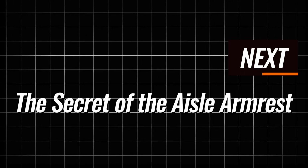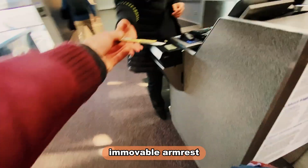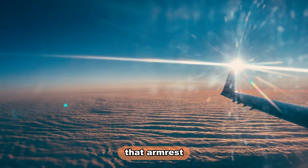The secret of the aisle armrest. If you're sitting in an aisle seat, you know the frustration of that fixed, immovable armrest. It makes getting in and out difficult. Most people think you're just stuck with it, but there's a hidden secret. That armrest can be moved.